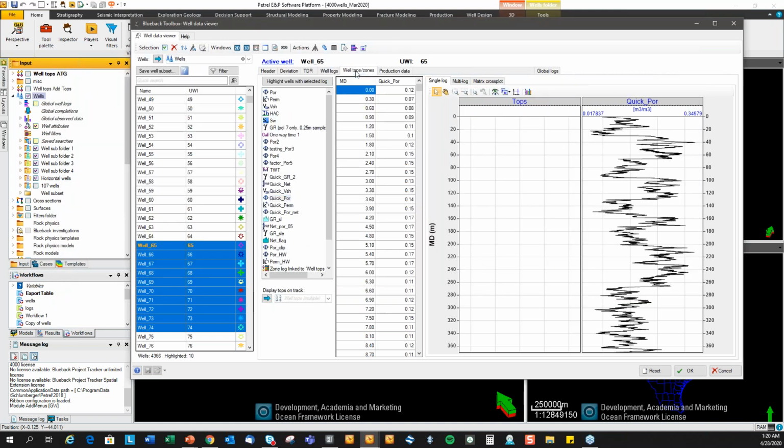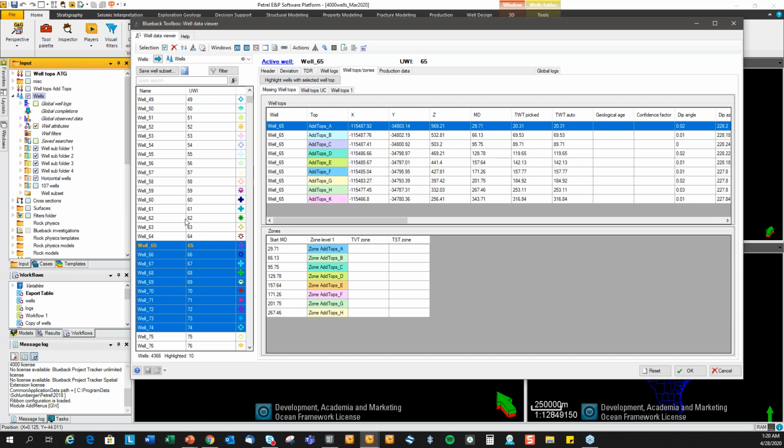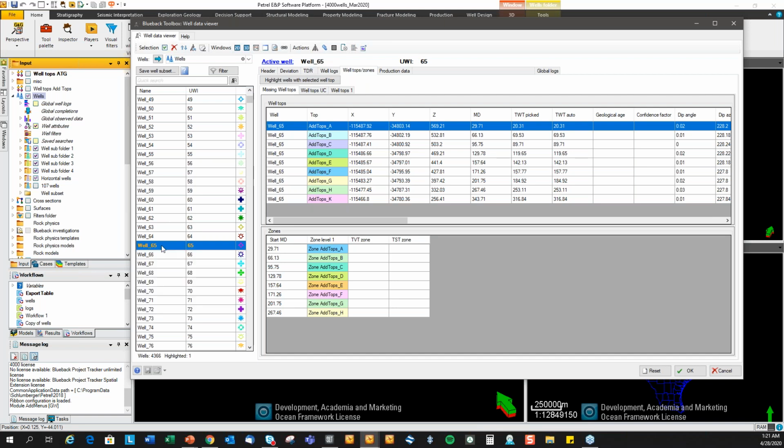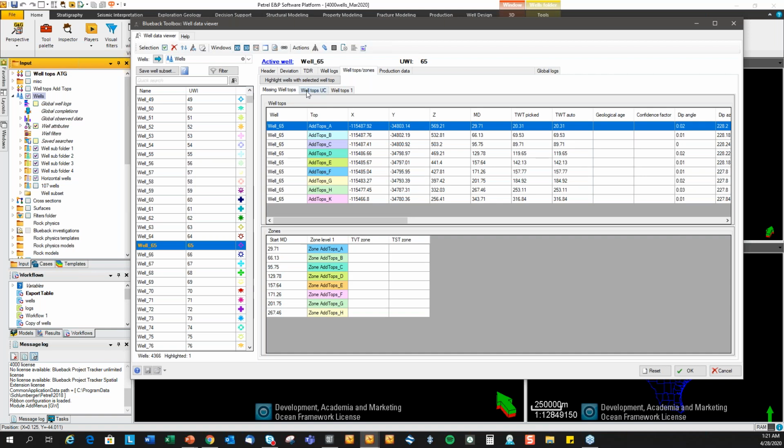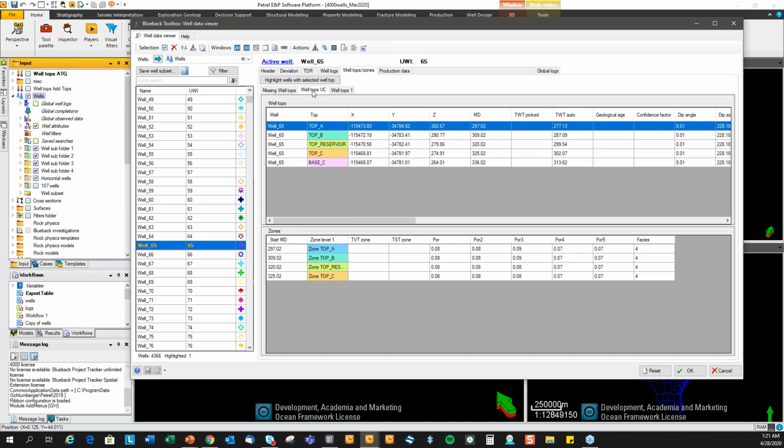Well tops tab. In the well tops tab, again, you see it's well 65 that is active. The well tops tab gives you all the well tops sets or well tops folders that are present for the active well. In this case, we have three well top sets: missing well tops, UC, and well tops 1. And here we also extract the well tops spreadsheet and the zones spreadsheet.